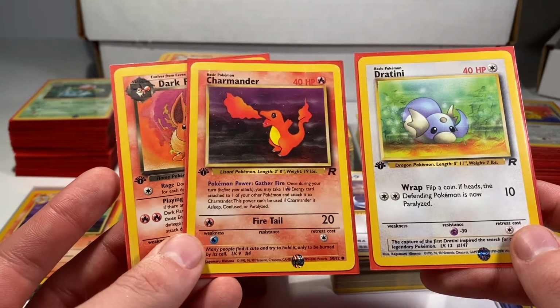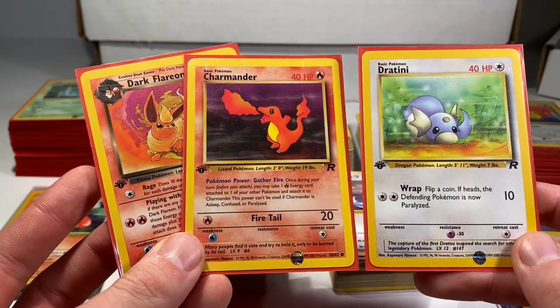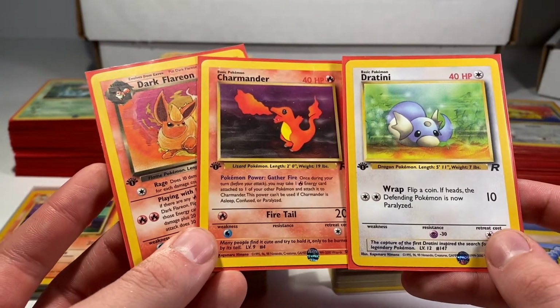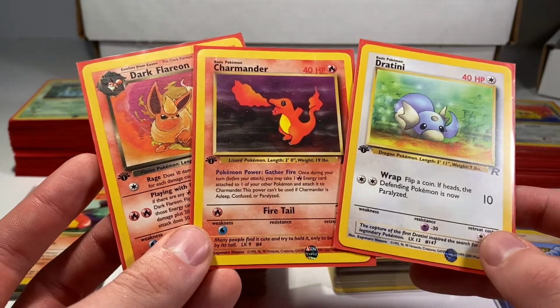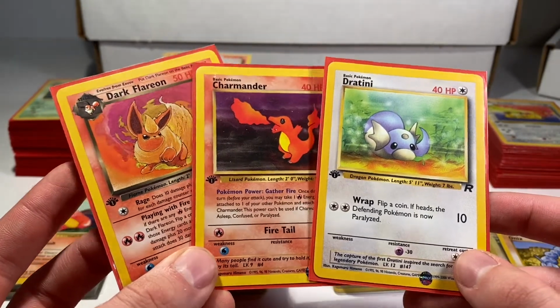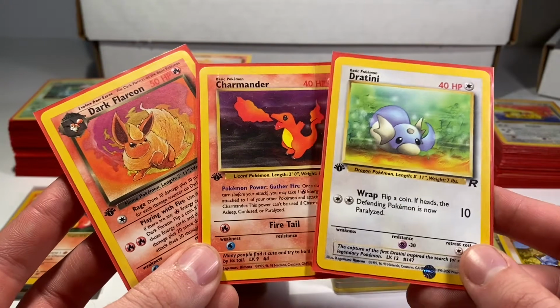Cards like this, I think, will hold much more value and increase much faster than those unlimited bases. And I don't see these crashing like an unlimited base because they're much more scarce. And I wouldn't say much more desirable, but they are much less appreciated for what they are.